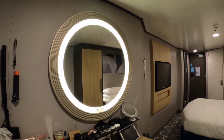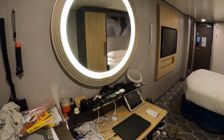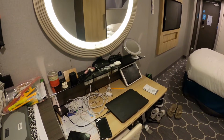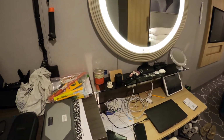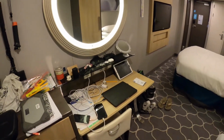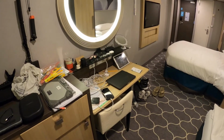We'll keep that on for extra light to show the desk. I just have one computer out right now for my video editing and work because we were doing schoolwork earlier. It is kind of a mess, but again, I want to show you what it's like to actually be lived in.